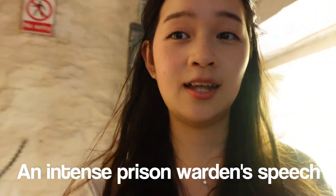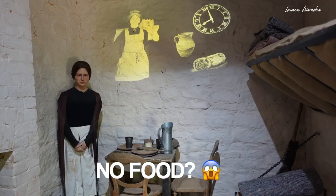When the bell rings at 6 in the morning, you will rise immediately and be ready to take your slop bucket for emptying and your water can to be filled. You will not receive your ration.